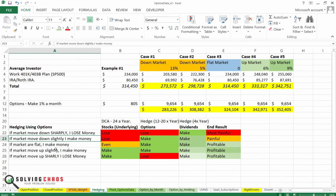But here's another scenario. In this scenario, if you lose money on the underlying, that can hurt because, right, if you're over here and let's say you lose slightly, so it goes from this value, 314, to here, but you made $9,000 at the end of the year extra, so your total portfolio is 308, which is only $6,000 away from when you started, even in a 5% down year. So in this scenario, you lose money on the underlying, you made money, so it's painful. You still lost money. If the markets are flat, your stock made no money, your options made money, and your dividend strategy made money. So that's a profitable end result.